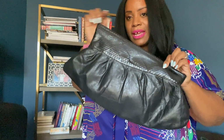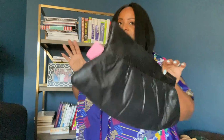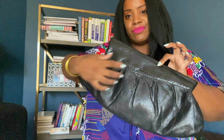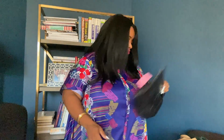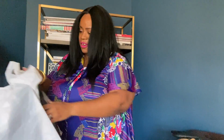I'll see if I can find a link and show you guys. But it's like F, F. And I literally was just at the store ogling it. And this is what it looks like. This looks like that Fendi bag, except it has a gold F right here. And then finally we have, I think, another Fossil bag.